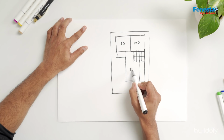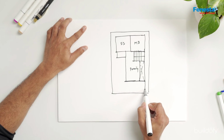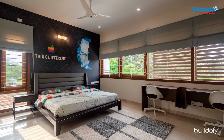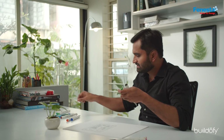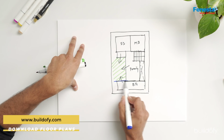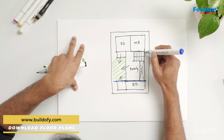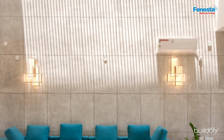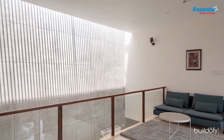This is a family space with a bar area, and we had one more bedroom and a toilet at the entrance and one more outdoor deck here. And interestingly, we thought of having this particular wall as a feature wall, and also this inside wall as a feature wall, and we used a different sort of material to enhance this, like using an archi concrete finish for these walls.